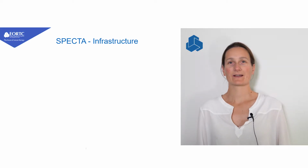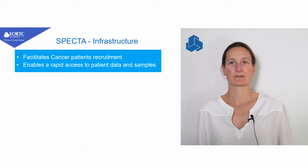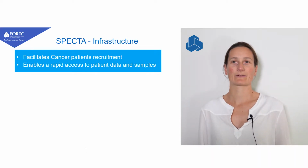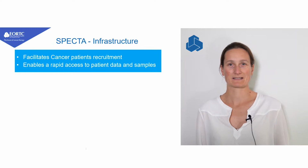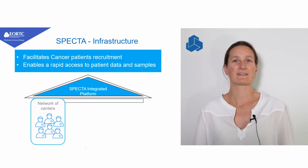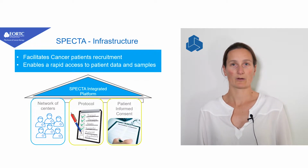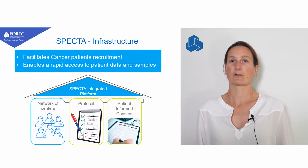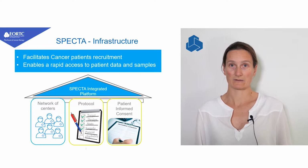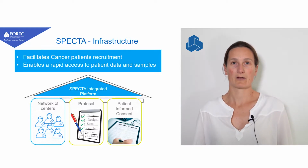SPECTA is the EORTC infrastructure that facilitates cancer patient recruitment. It enables rapid access to patient clinical data and samples. How do we do that? We can do that thanks to our EORTC network of centers, as well as a generic protocol for SPECTA. And finally, we are using the patient-informed consent. This patient-informed consent is signed only once by the patient, and then the patient can be recruited in all SPECTA downstream projects.